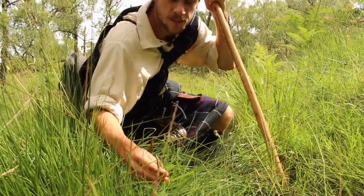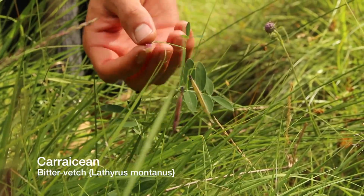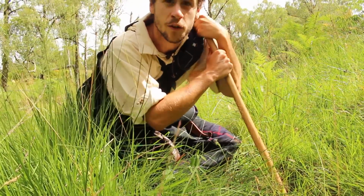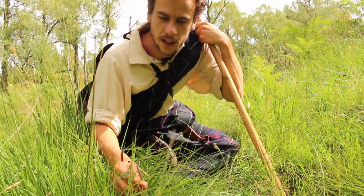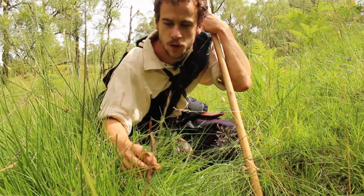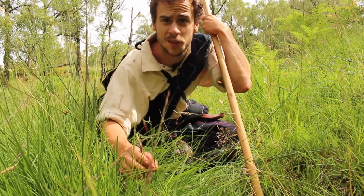So this is Catechin, and it was a very important wild edible for the Highlanders. The tubers are full of sugars, and people would dig them up, dry them and store them for long hikes in the hills. They're also meant to have a hunger suppressant quality, which allowed Highland warriors to go for long periods of time without eating. The tubers were also used to flavour whiskey, and it was also meant to prevent you from getting drunk.